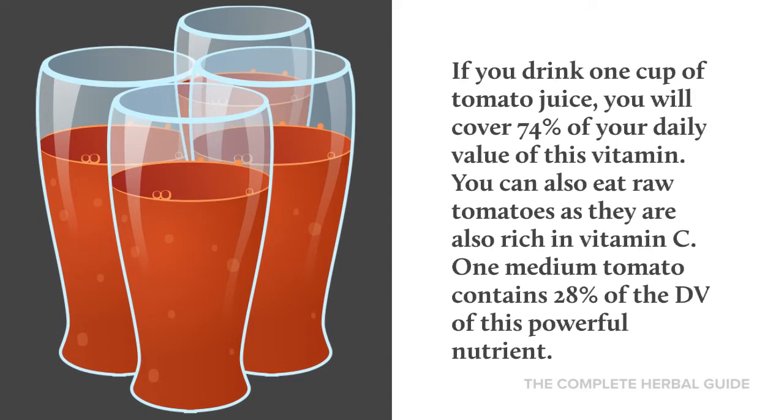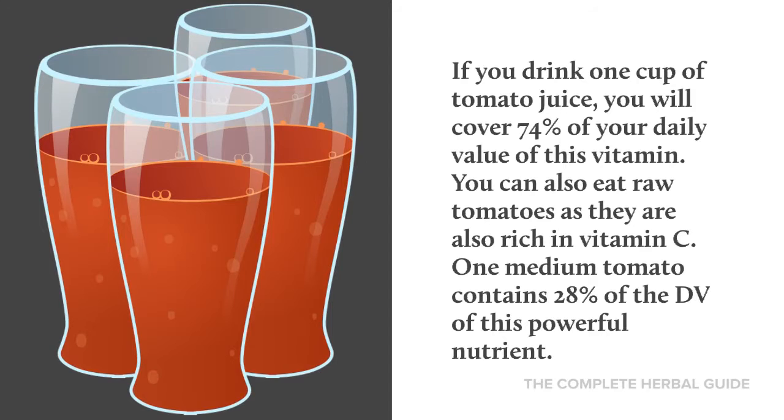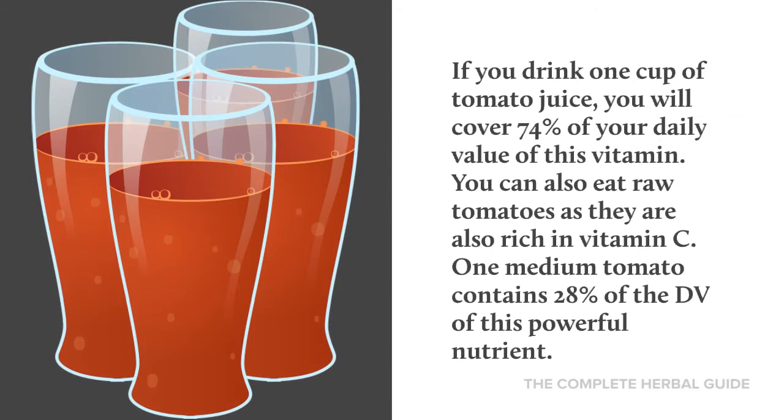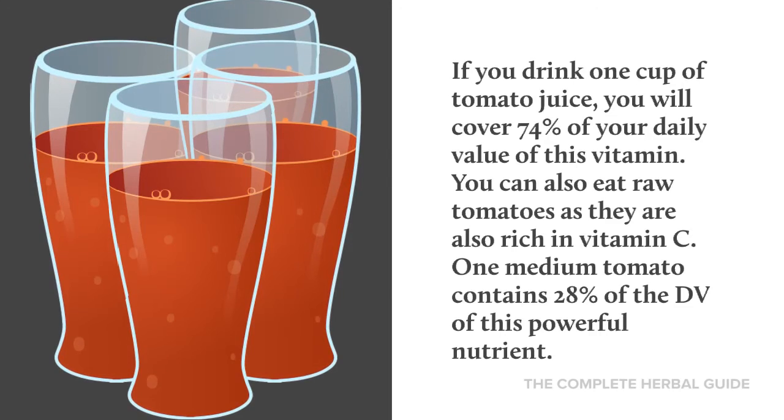If you drink 1 cup of tomato juice, you'll probably cover 74% of your daily value of this vitamin. You can also eat raw tomatoes, as they are also rich in vitamin C. 1 medium tomato contains 28% of the daily value of this powerful nutrient.